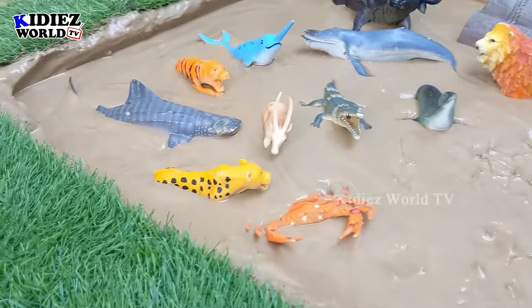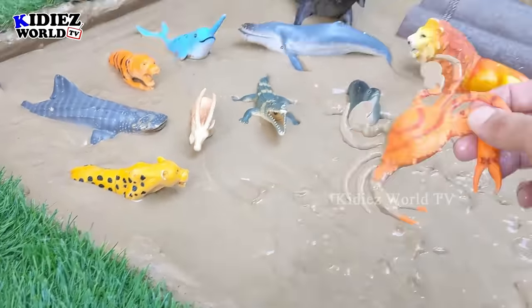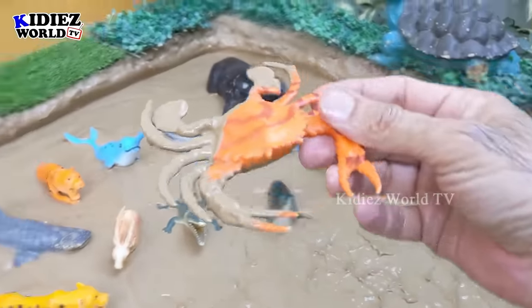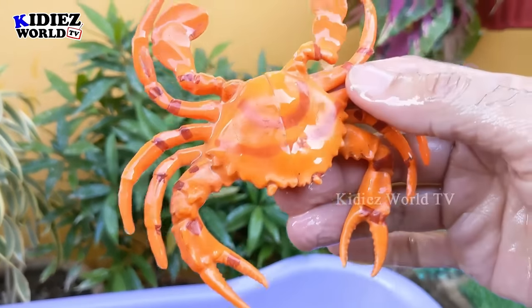And the next one we have here is a crab, which almost digs in the mud ground. And crab is also a very delicious seafood. Let's make him clean. Here we go. Crab.